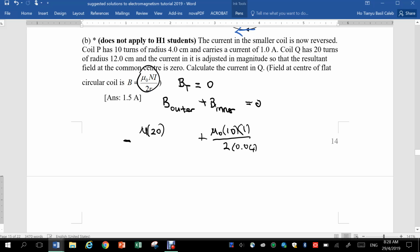The number of turns for the outer coil is 20. The current is what we're trying to find, I. The radius is 12 cm, so 0.12. And this whole thing is 0. So mu naught and mu naught cancel away, and the 2 and 2 cancel away. 20 and 10 becomes 2 and 1. Then 0.12 and 0.04 becomes 3 and 1.